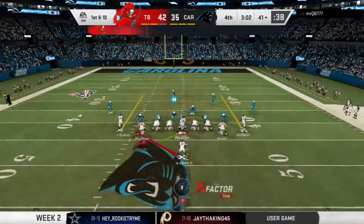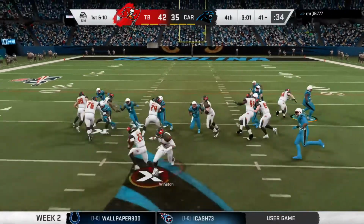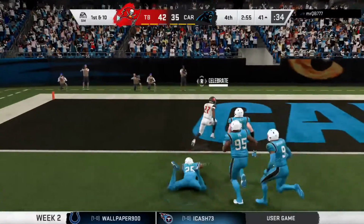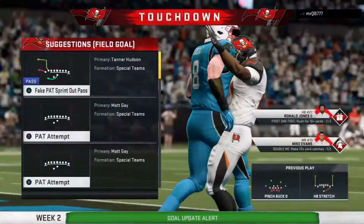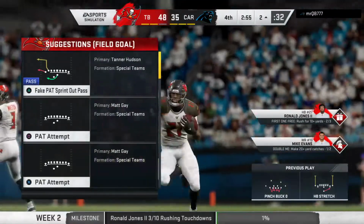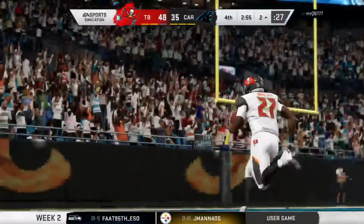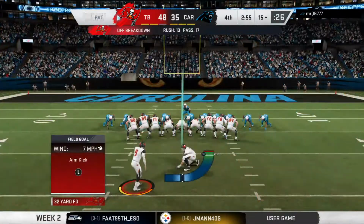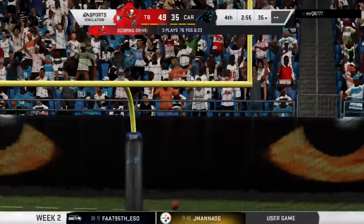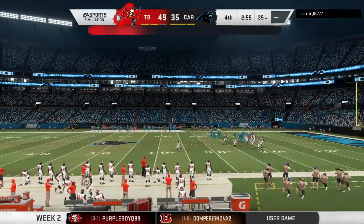So the big play gets him across midfield now for 1st and 10. Winston, a handoff. This is Jones. The 20. And he's into the end zone for a Tampa Bay touchdown. Ronald Jones, his 2nd touchdown of the game, his 3rd on the year, as the Buccaneers tack on to their lead. Here's Gay now to add the extra point. And the lead is up to 14. Makes the score Buccaneers 49, Panthers 35.